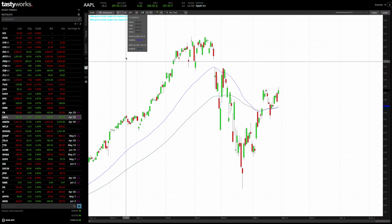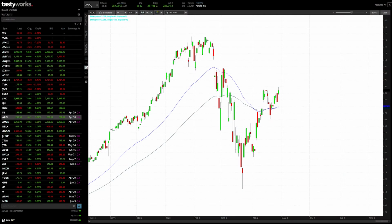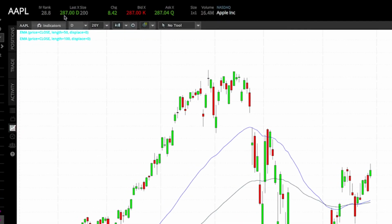So I've just opened the Tastyworks trading platform, and currently I have opened the chart of Apple, and Apple has the ticker symbol AAPL. The last price for Apple was $287 per share, and currently the shares are up about $8.50 today, which is a very nice upside movement.